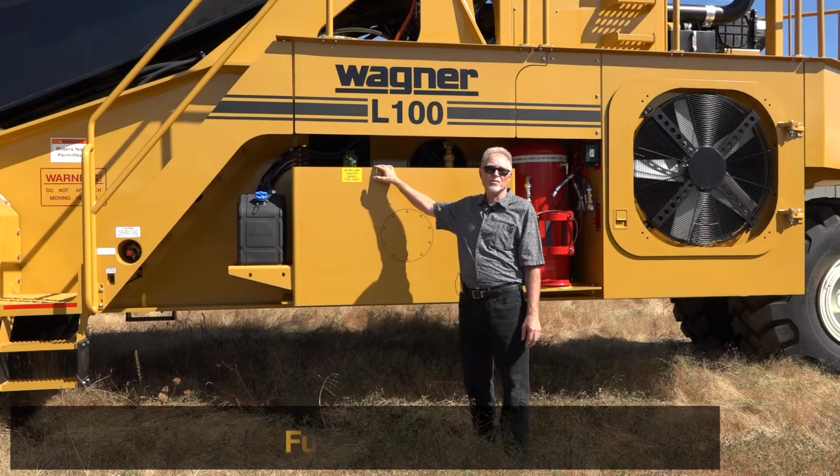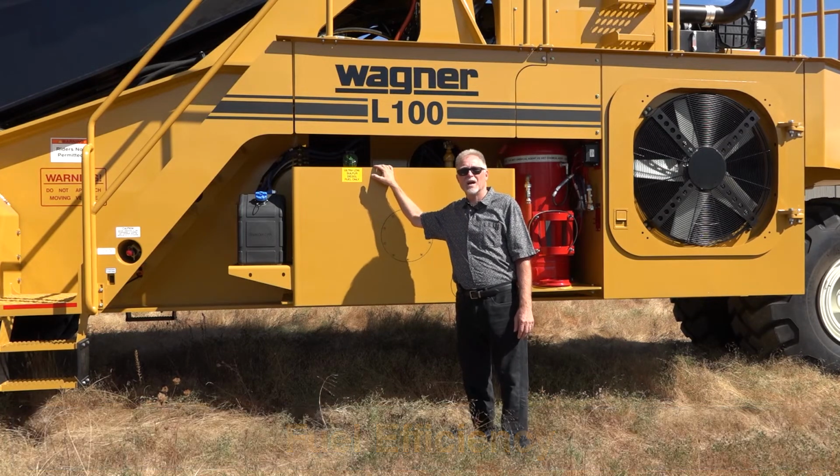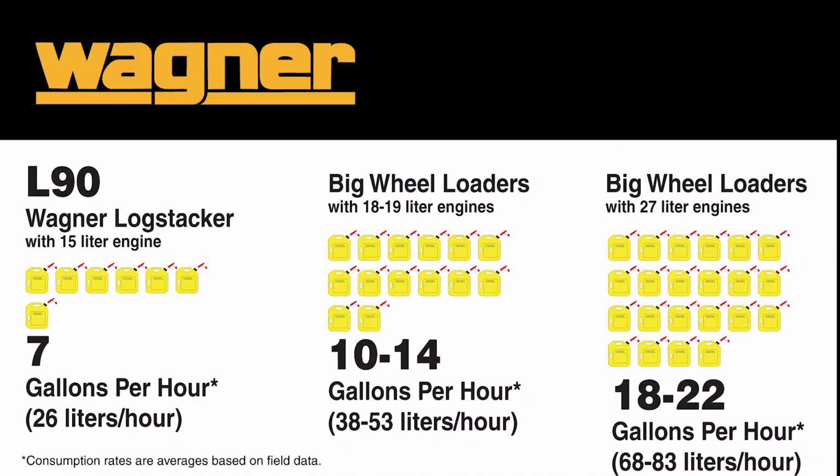At today's cost of fuel, it's more important than ever to talk about fuel efficiency. A lot depends on your utilization, but another factor is engine size. Big wheel loaders are full-time four-wheel drive and use either 18 or 19-liter engines. Selecting a purpose-built machine with a smaller 15-liter engine could reduce your fuel consumption by about 30%. This can save you hundreds of thousands of dollars over the life of the machine.